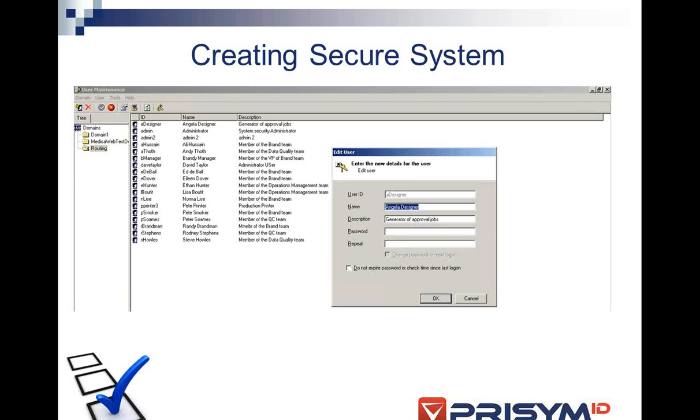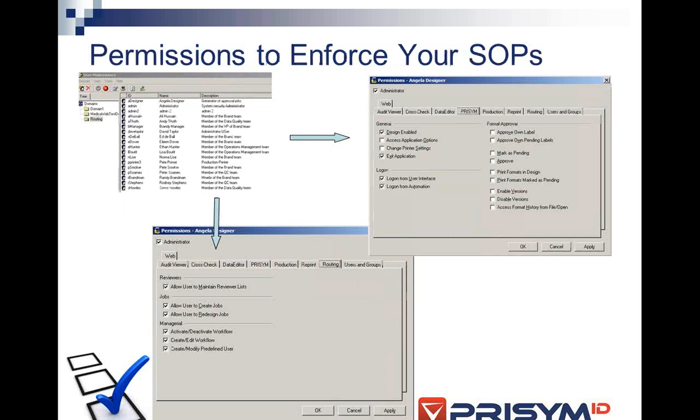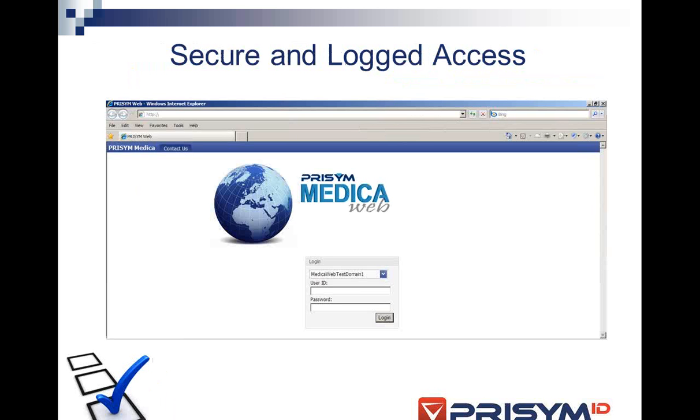Ideally, any system you have in place should be powerful and allow complete control, but should also be flexible and simple to use. Prisym Medica's permissions interface is a very good example of this. Also, within an extensive permission system, you should expect to have control of a significant number of options to enforce your SOPs. In this example, over 100 are available to an administrator. Once permissions are set for a user, access to any key stage of the process will always need a username and password, providing you with confidence that their activities are secure and logged.